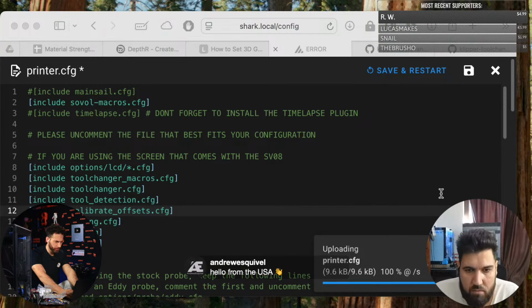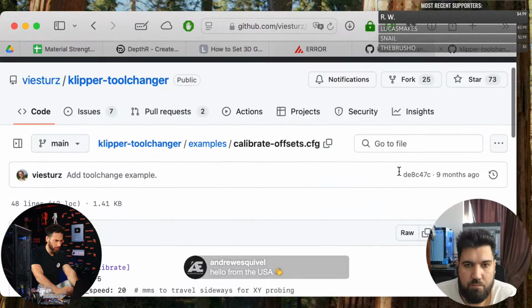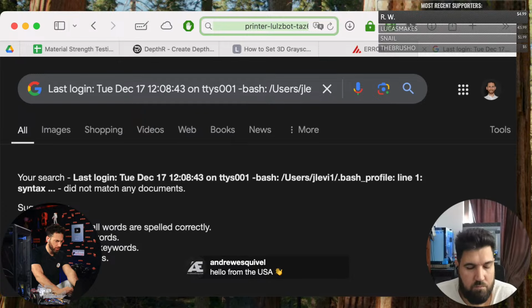Must install the tool changer. Follow up there. I'm just doing everything in the SSH window. It's just working better. Mhm. This is calibrate offsets. Oops.